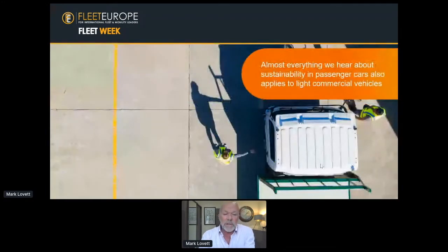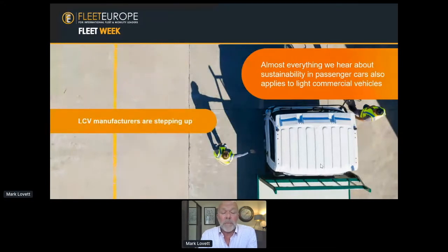So much of what is written in the press today about sustainability in passenger cars applies equally as much to LCVs. As I mentioned just now, the manufacturers are stepping up to the mark, and we're seeing a whole new influx of technology and innovation in the eLCV products coming into the market.